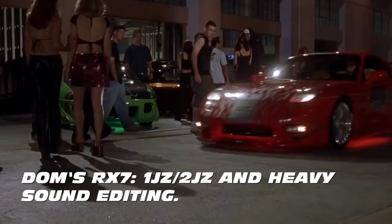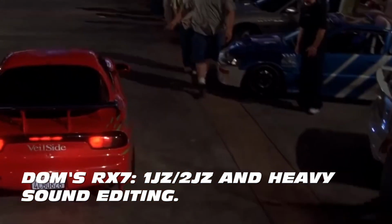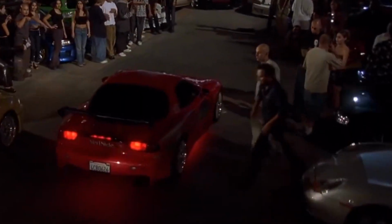We actually recorded a Ford Lightning, so I don't think there was much change in the final sound file, since you hear very little of the car, that truck actually running. For Dom's RX-7, that sound file was clearly heavily edited. It sounds much like a 1JZ is the primary source, but I'm sure a 2JZ with basic bolt-ons was also recorded because we literally had one on set at that runway thing, like I mentioned earlier.